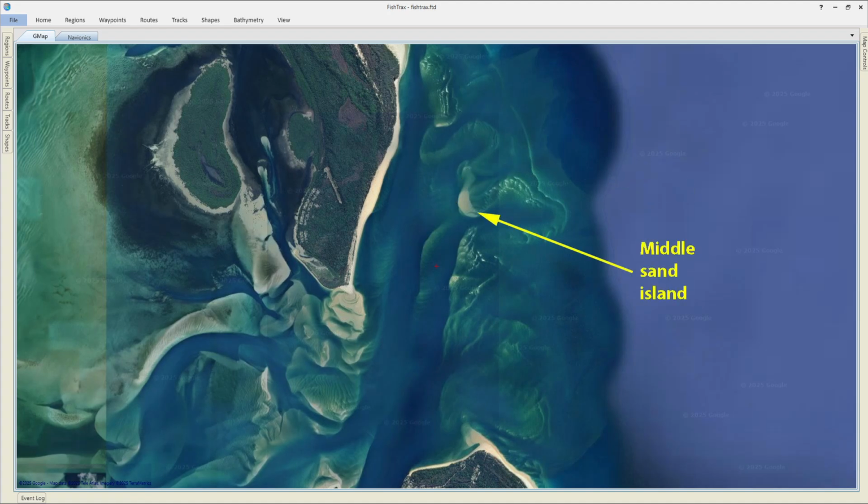A few years ago, the real middle channel passed north of the Sand Island, which is visible at low tide, and was quite deep all the way through.